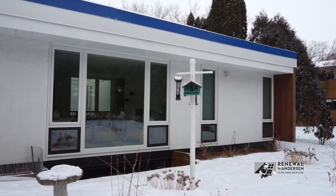Well, Minnesota winters are tough, and there can be stretches of winters if you live here or anywhere in the Midwest where we can get some pretty violent polar vortex, minus 20, minus 30 temperatures out. With these new windows, it's news to me. If I'm inside here, it's warm and toasty no matter what the temperature is out there.